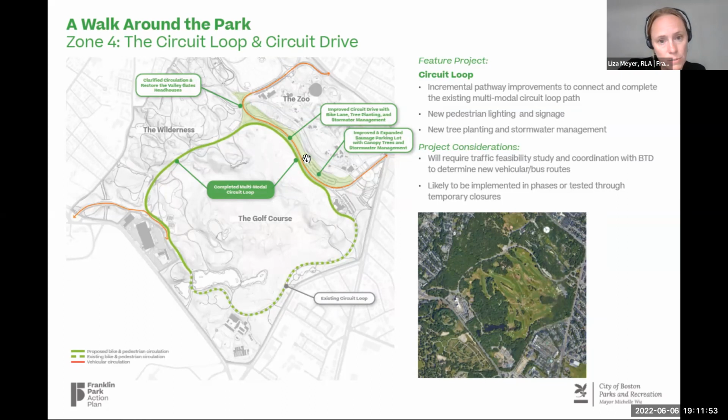Another thing that this plan shows is an expanded parking lot on the parcel known as the Sausage Lot, which runs along the side of the zoo where they have their parking now. That informal gravel parking lot could be greatly improved and made much more efficient to better serve the zoo parking needs, but also address some really significant stormwater issues and the fact that there's no vegetation in that parking lot. Can we add some trees in? Can we make it safer for pedestrians to move through there, while also doing a better job of meeting the parking demand that we know is there?